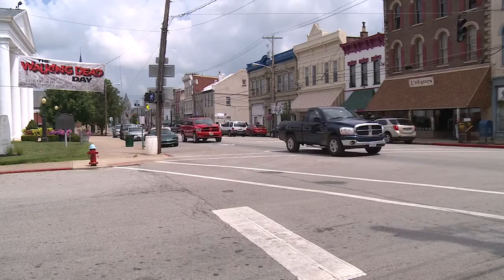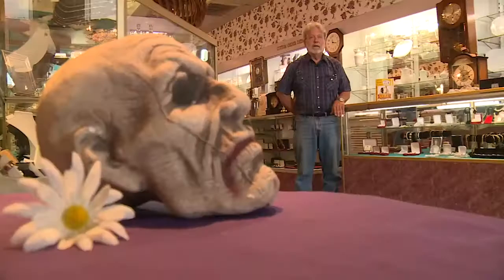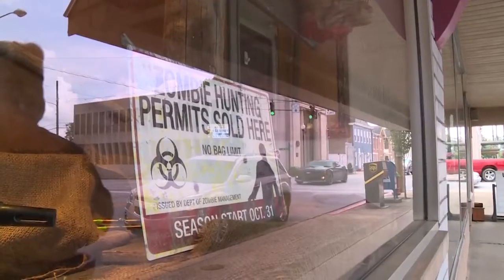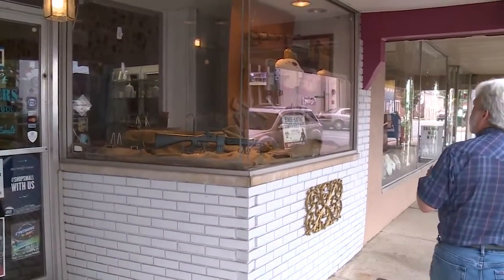The graphic novel starts right here in Cynthiana. People with shops here on the street are getting in the spirit for Saturday's Walking Dead Day activities. I think it's going to be like Woodstock was in '69. Steve Ewalt and his mother have gotten Ewalt's Jewelers ready. Well, we've got the baseball bat with the barbed wire up on top.